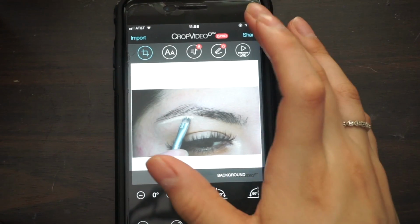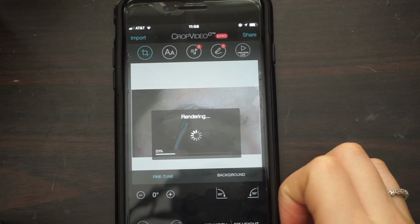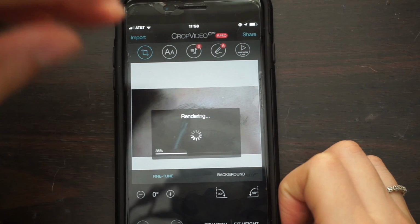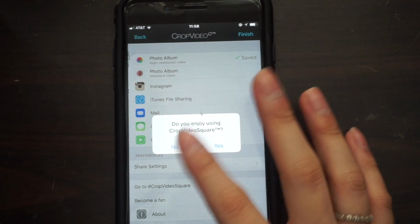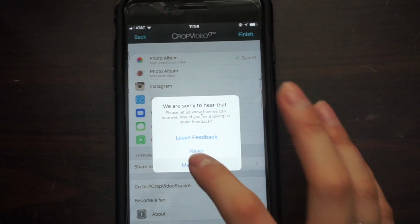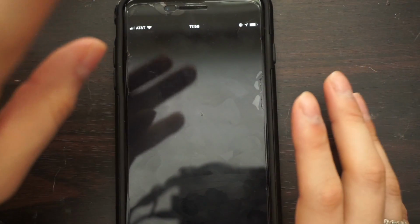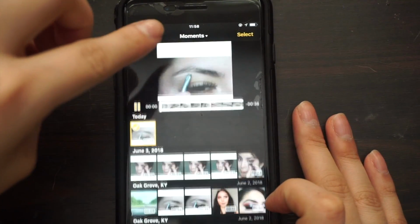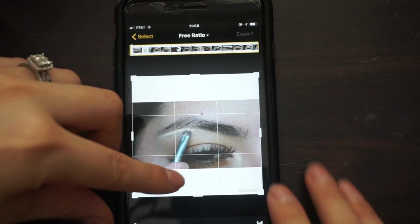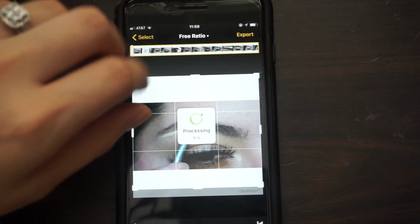So I go to fit width and then select share, and then it's going to go ahead and just save that. Okay. And then I go ahead and do video crop. The reason why I do video crop is because the app I just previously used leaves a watermark, and I don't like the watermark. Also because it takes away from my own watermark. So I go ahead and just go right over where it says crop video, export.